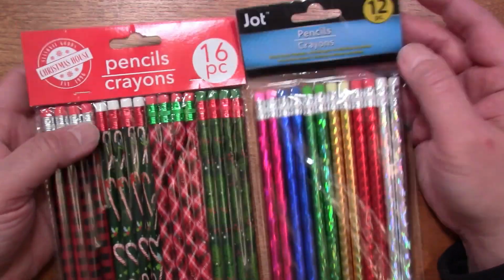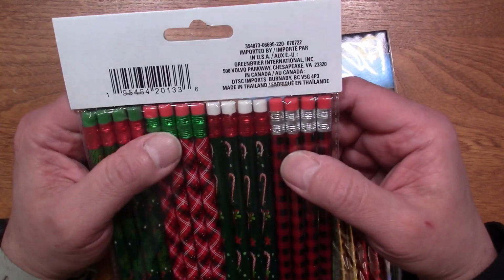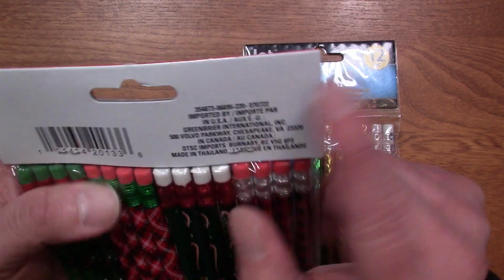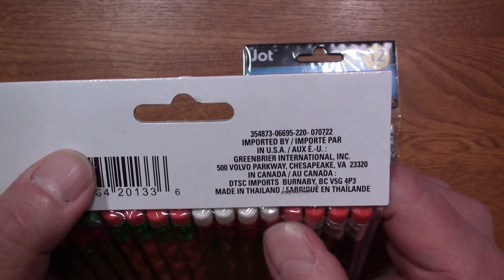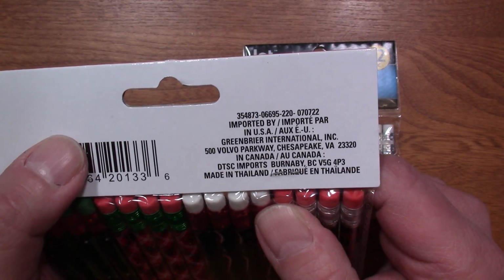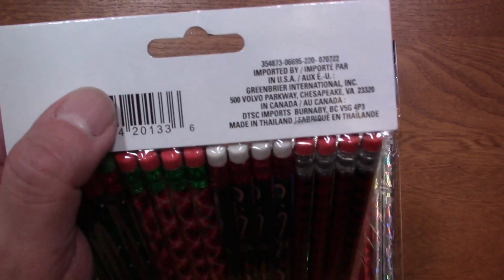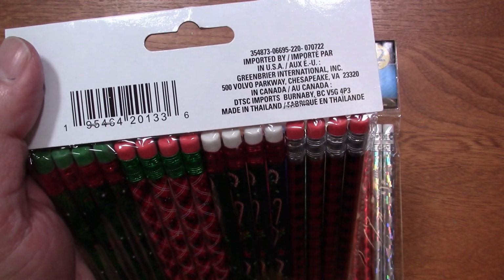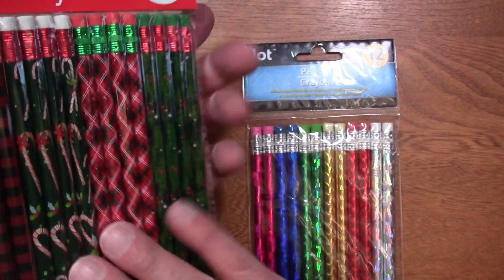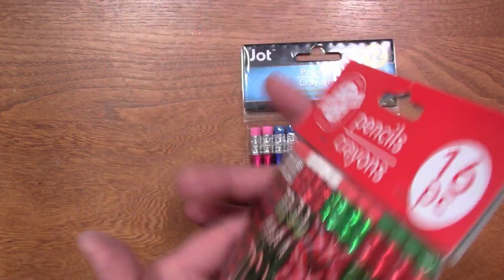The question is, are these pencils actually any good? So let's take a look and see what we're dealing with here. These are imported by Greenbrier International. They have both an American office in Chesapeake, Virginia, and a Canadian one in Burnaby, BC, over on the West Coast. These pencils are made in Thailand. And they don't say anything like real wood, don't have any weird chemicals in them. They're just pencils. That's all they say.